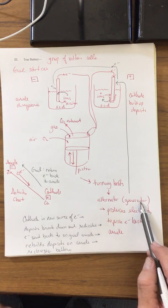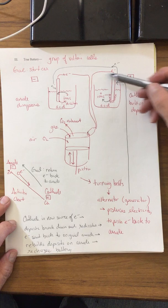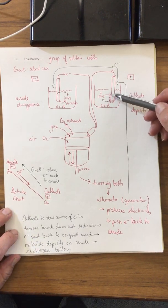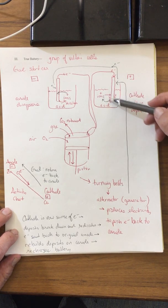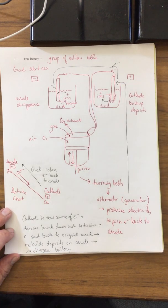which is attached to an alternator. And before this, though, the electron is going to return to the battery, and it is going to draw the ions from the acid, and it's going to create these deposits. We can't have this continuously go on forever because your anode is going to run out of material. The mass is going to decrease.